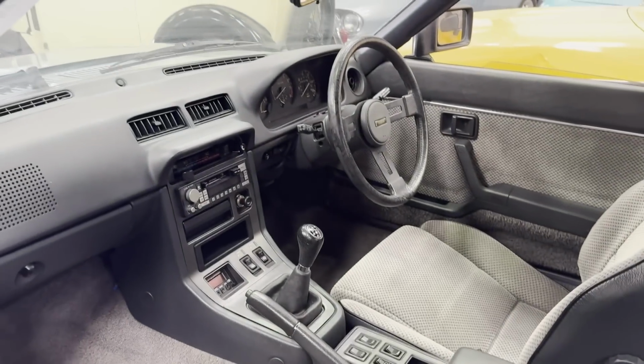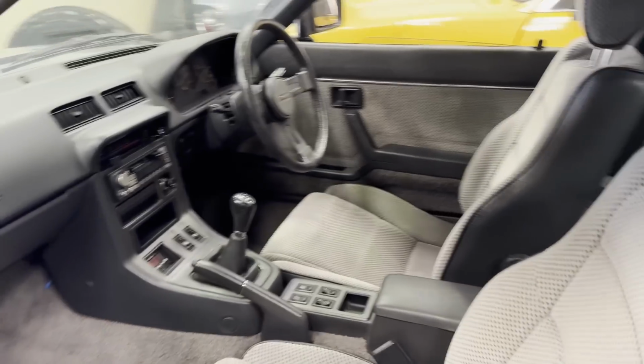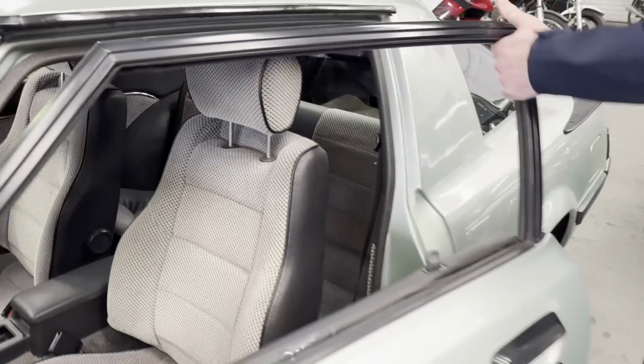Very good on the arches. 5 previous owners, 5-speed manual, green with the cloth. I do like this colour on an RX7. Have a look in there.